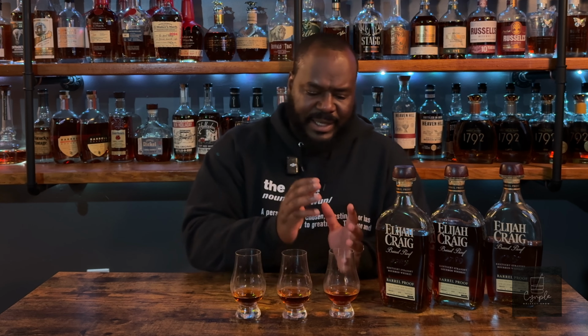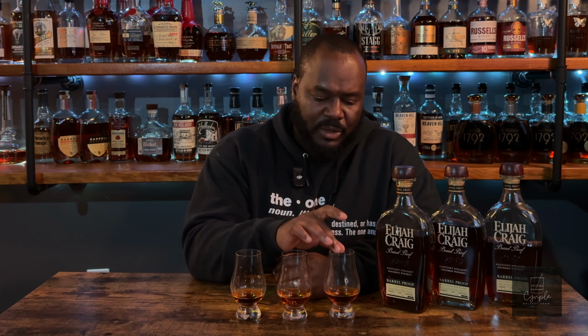So let's try C. That's the most impactful nose of the three. I get a burnt caramel, a little bit of a citrus note. Very good nose. Let's give it a sip. I definitely get a smoother oak. After having these two first, this one gives the most traditional bourbon feel after a first sip. A little bit of a peppery bite on the mid palate on this one, but decent. I really do like it.